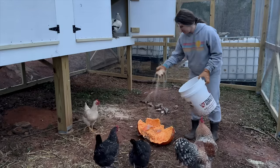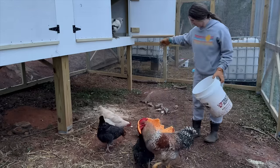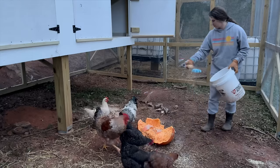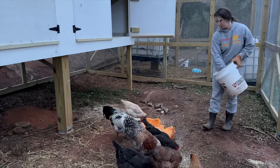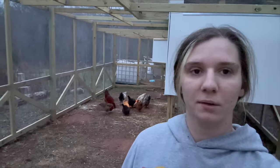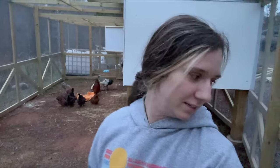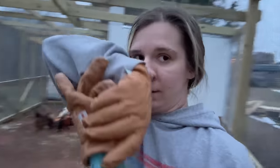Ooh, that's a stinky pumpkin. I think they're all good for now. We'll come check on them later and lock up their door. But they've got their pumpkin and their treats. Gotta put these guys in the other coop. Call it a night out here.